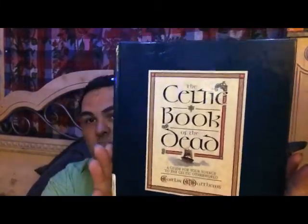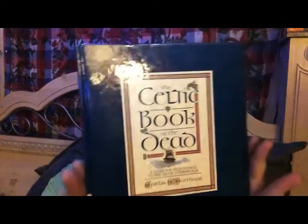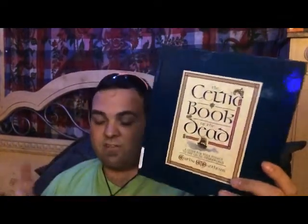This book here, which is called Celtic Book of the Dead, I can't actually find it on YouTube. I can't find any reviews on it. I can't find any pictures of the cards. This was actually supposed to come with cards and a card cloth, a Celtic cross cloth. I got the book, nothing else.